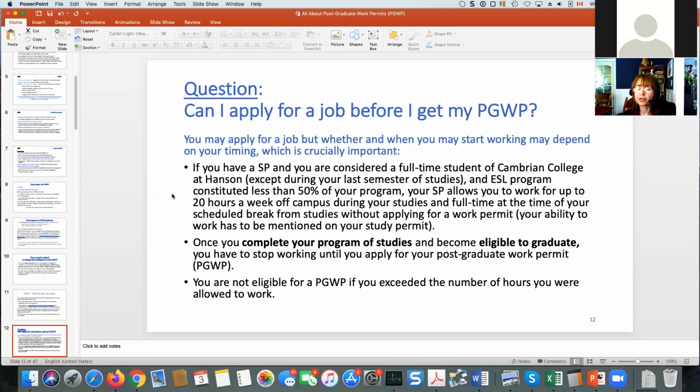And the caveat is you are not eligible for a postgraduate work permit if you exceeded the number of hours you were allowed to work. So if you worked more than 20 hours during your studies, then sorry, tough luck.